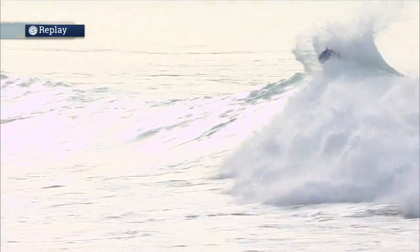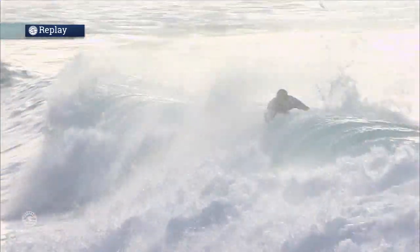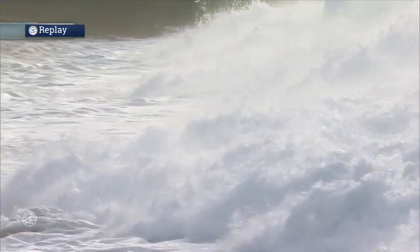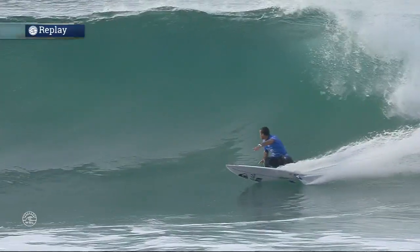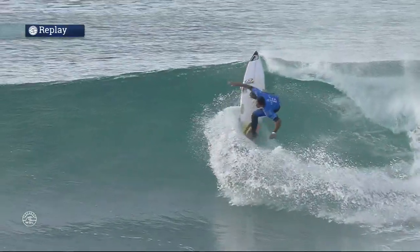This is where the wave just kept offering Wiggolly that wave, that vertical face to crack, and he did all the way through the inside. 7.17 is his highest score. That's going to be a good score. Look at the fins, Joe. You can see all three fins there coming off the bottom.